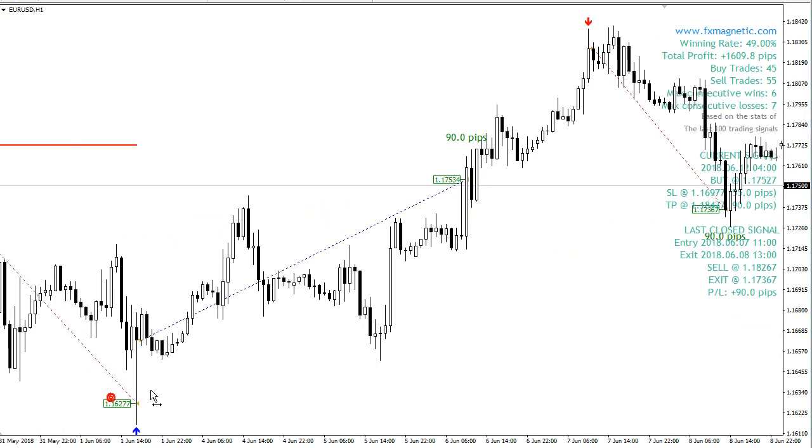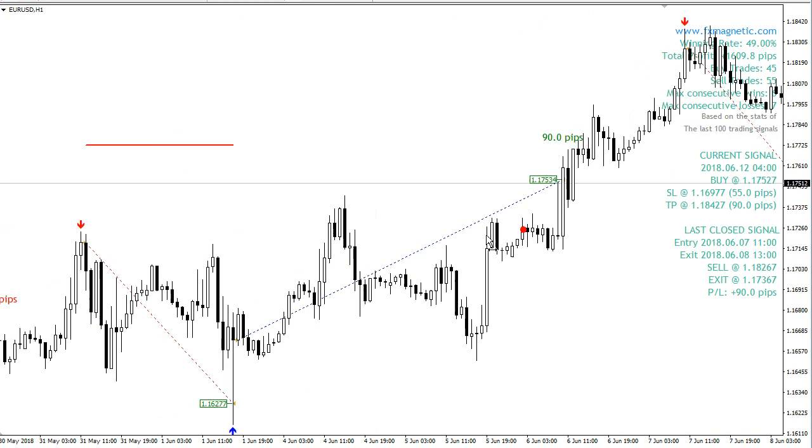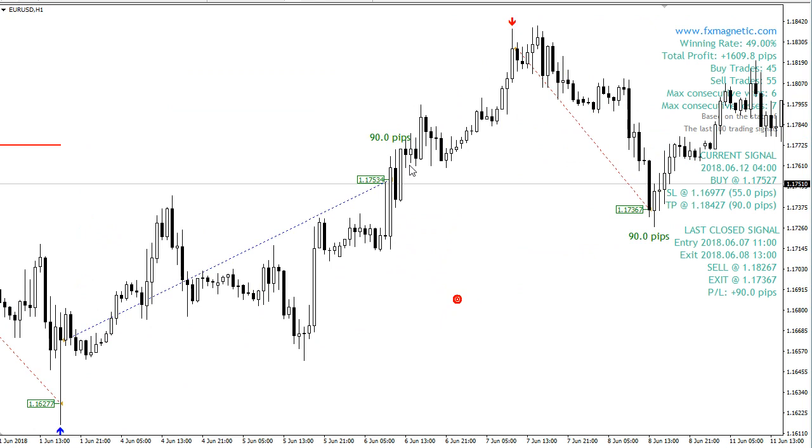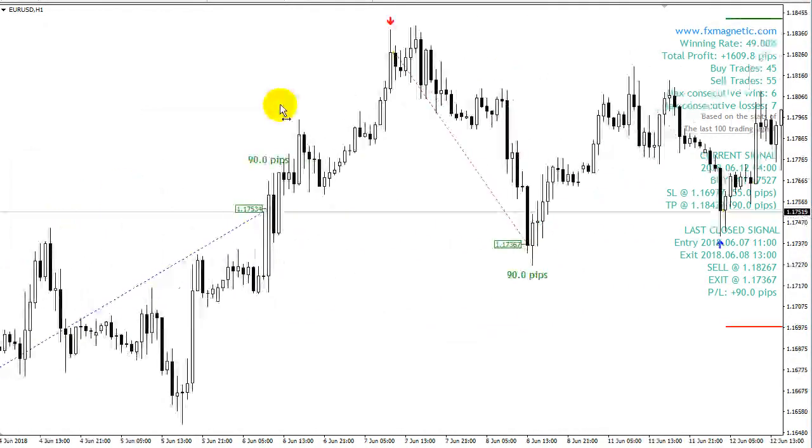We have this, one trade for plus 90. And here's your second one for plus 90. So it's 180 pips. And look at the losses, they are 55. So that's not exactly a 2-to-1 risk to reward ratio.